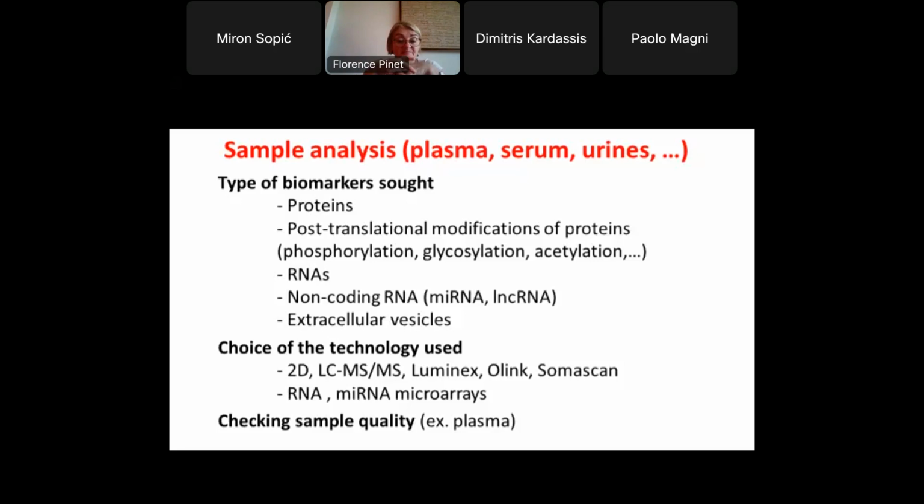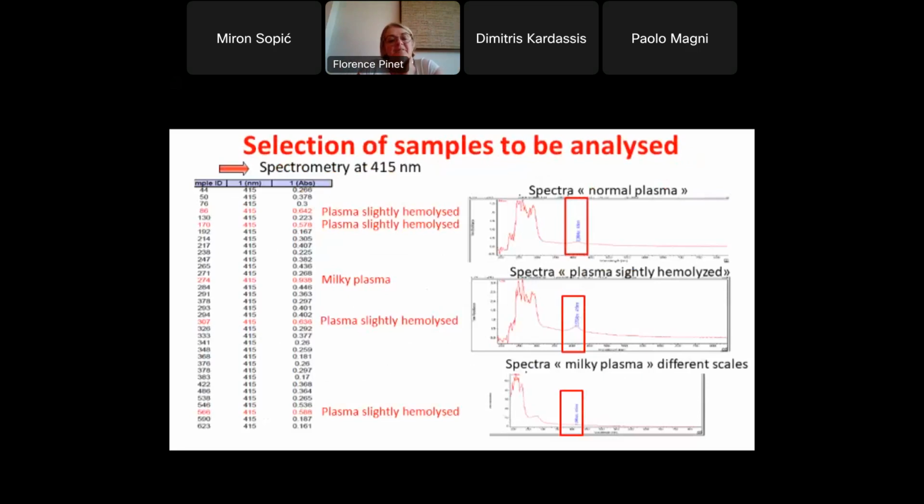It will be to check the sample quality, specifically if you will use samples from a study in which you were not involved in setting up the biobank. The main problem we have could be hemolysis. The way to select the samples that you can analyze afterwards is to test by spectrometry at 450 nanometers. If you have an absorbance above 0.5, you will consider that this plasma is hemolyzed, and I would suggest not choosing it.